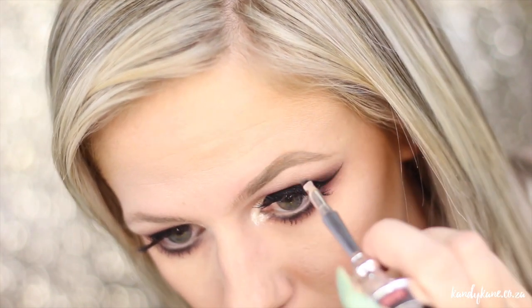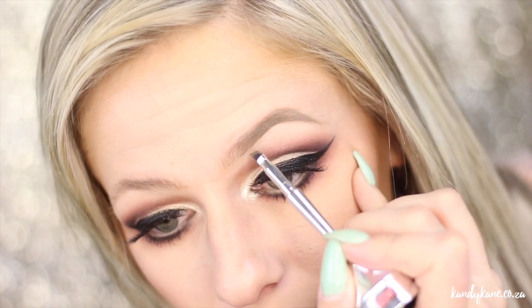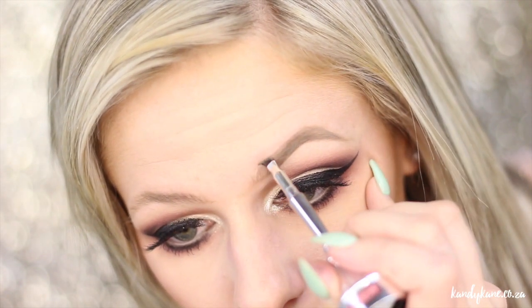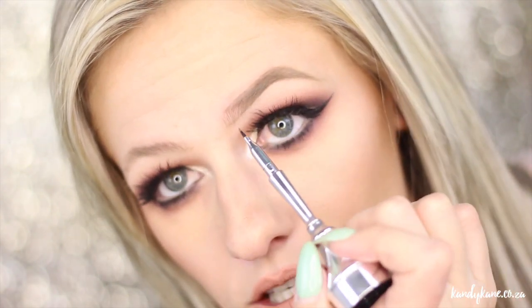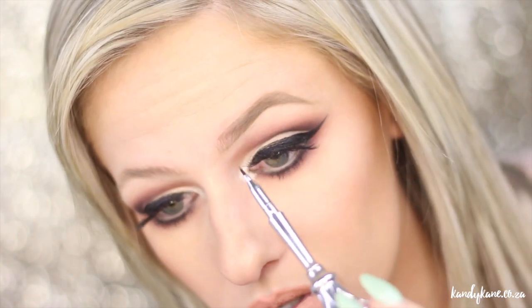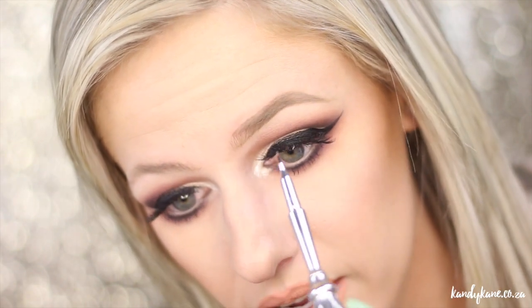Okay, now for the front part of the eyebrow. I'm going to pick up some product and I'm just going to draw two little guidelines in front. Like that and like that. So I know that I want to stay in this section over here. I'm not going to pick up more product because I want to use the product that I already have on my brush and just distribute that in this area.